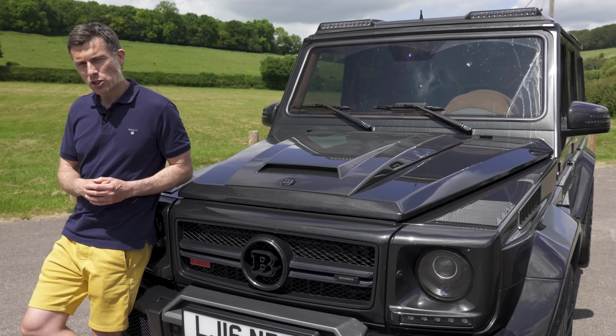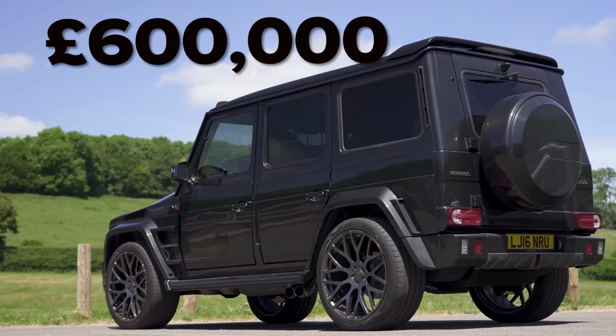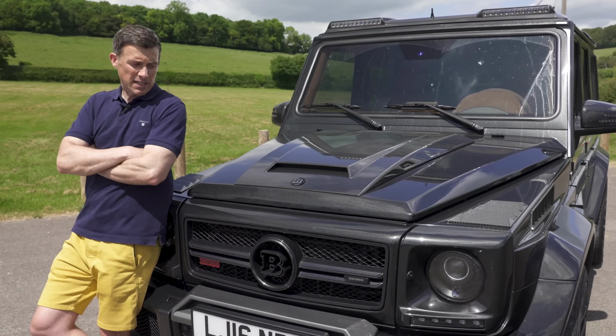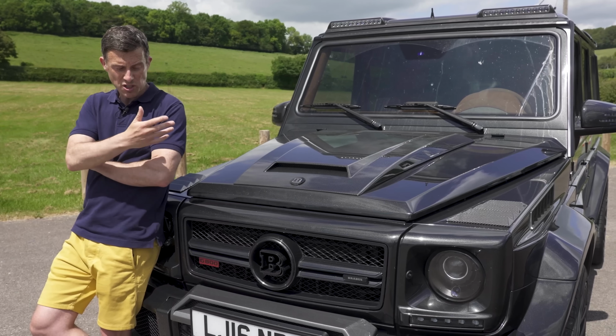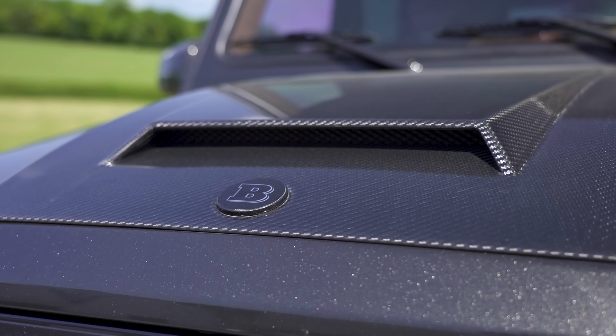Let's start this video by talking about the price. So when this car was on sale in 2014, it cost around £600,000, give or take a few thousand here or there. Yeah, pretty expensive. In terms of depreciation, well, it suffered some. It's probably worth around £350,000 now, but it might go up again in future as we all switch to electric cars and these kind of beasts become dinosaurs, super rare, even more rare than it is already.